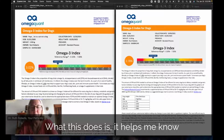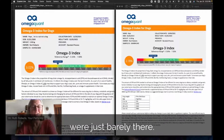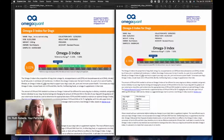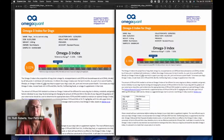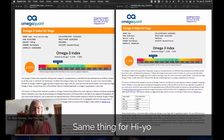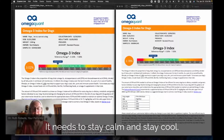What this does is it helps me know, okay, where do I need to go? So at the normal baseline dose of 50 to 75 milligrams per kilogram, we're just barely there. So that lets me know that I really need to crank the dose up for both of them. Now, the kidney dosing recommendation, I think, is somewhere around 75 milligrams per kilogram per day. I know this isn't cutting it for Pepe, and so probably what I'll do is put him on about 100 to maybe 150 milligrams per kilogram per day. Same thing for Hayo, because I want to make sure that her little brain has all the omega-3 fatty acids it needs to stay calm and stay cool.